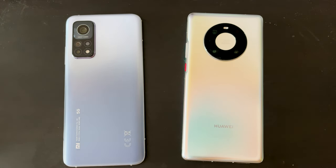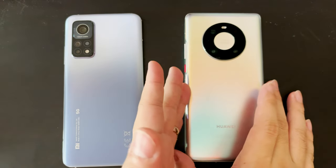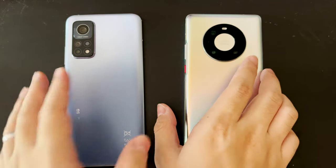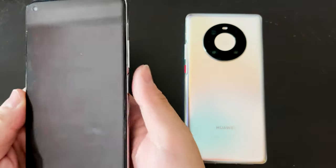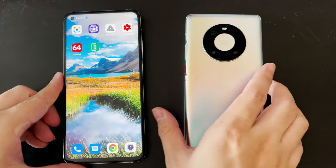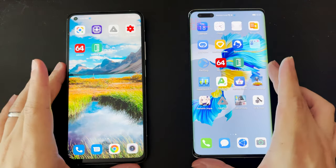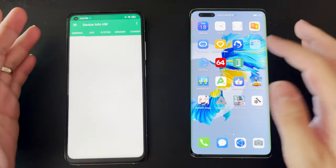Today we are here with another comparison, which is between the Mi 10T Pro 5G, which has the Snapdragon 865 processor, versus the Mate 40 Pro, which has the Kirin 9000 processor. Alright, so here are the devices. And let's just check out the system information.